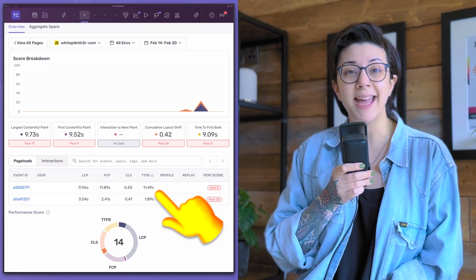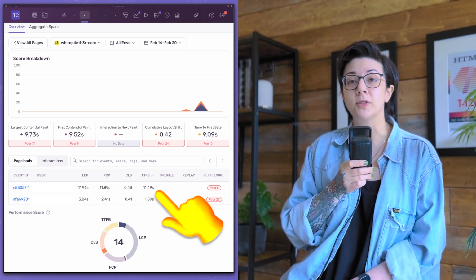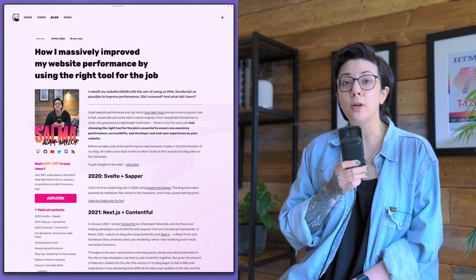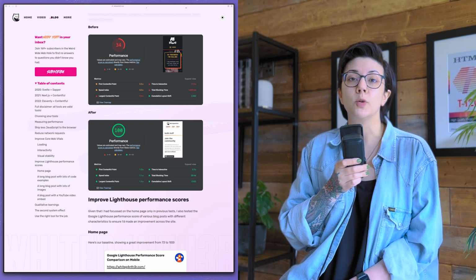Some users experienced a time to first byte of 10 seconds or more, depending on where they were in the world and what device they were on. I was embarrassed. And I was mainly embarrassed because in 2022, I completely refactored my personal website in order to prioritize performance. I went from using Next.js to using Eleventy, producing a completely static site, a folder full of HTML files, and I was really proud of it.